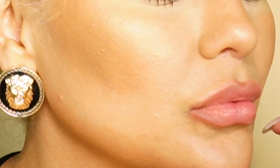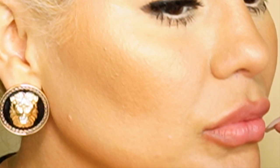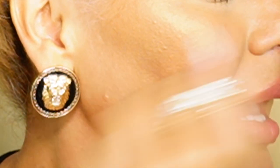Ooh. Oh, I love the compact. This is what I was picturing, this is how I was picturing it before the collection came out. Okay, so now what we're gonna do is go back to these and see how you can pair the bronzers with this. It has a bit of sheen to it, so it gives you a healthy glow.